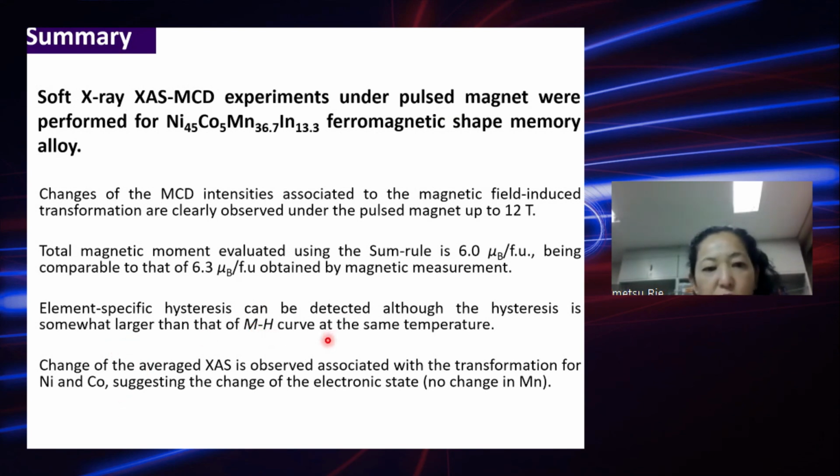Also, the hysteresis is somewhat larger than that of the MH curve at the same temperature. And last, the change of the average XAS spectra is observed associated with the transformation in nickel and cobalt, suggesting the change of the electronic state, but not in manganese.